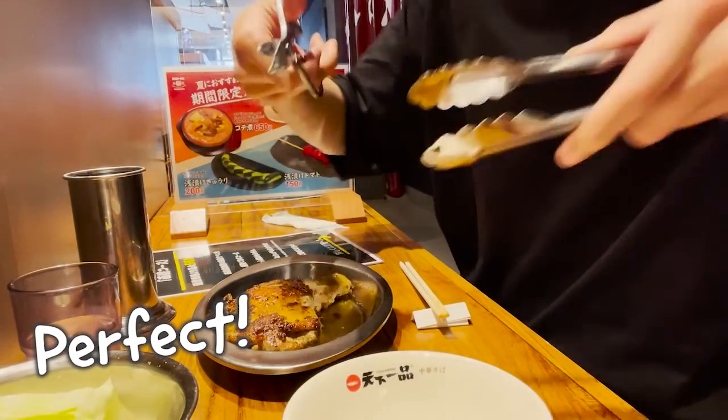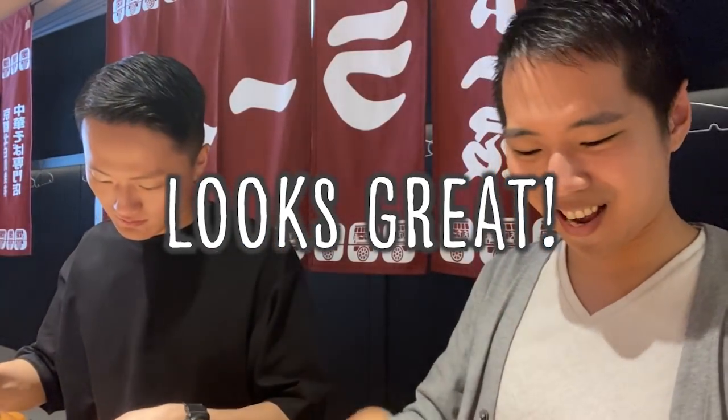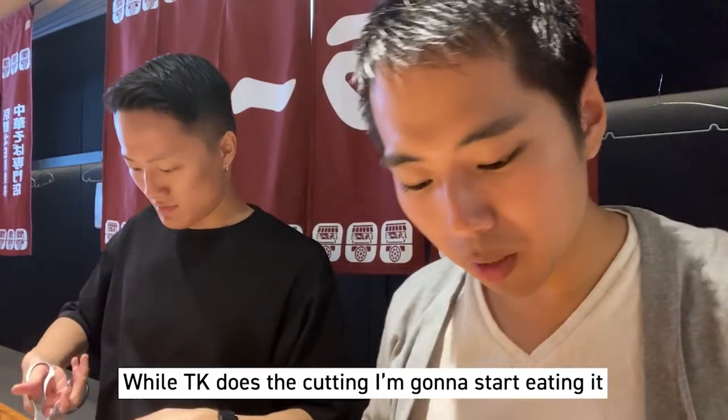Perfect. You cut it for me. It's great. While TK does the cutting, I'm gonna be starting eating it. Yeah, this is it. Let me start eating it. There we go.